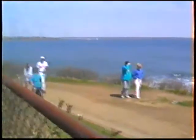And there's a walkway here. There's a fence that guards this property. There's a walkway that goes about 2 miles down the edge here. It's called a cliff walk. This is the backyard again.